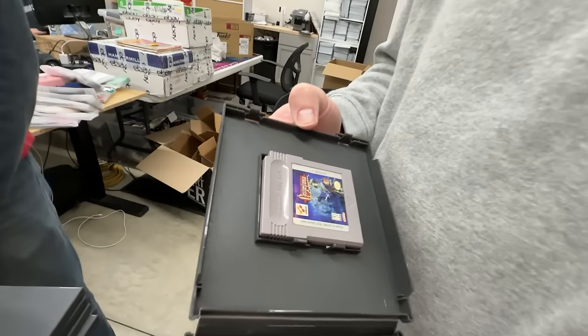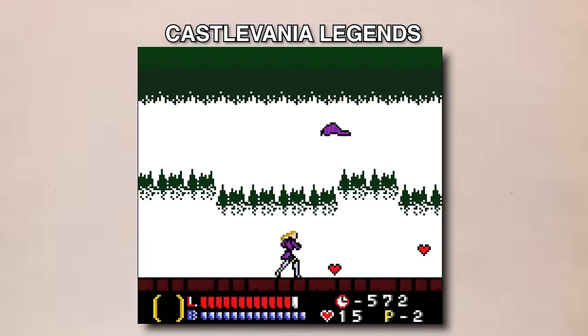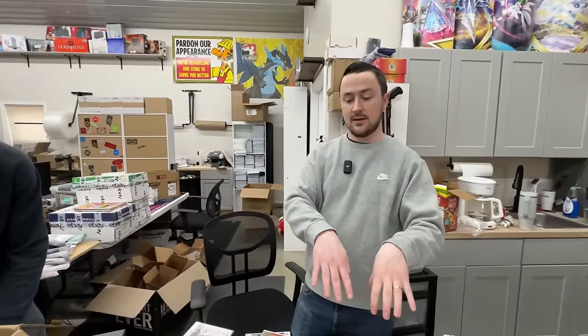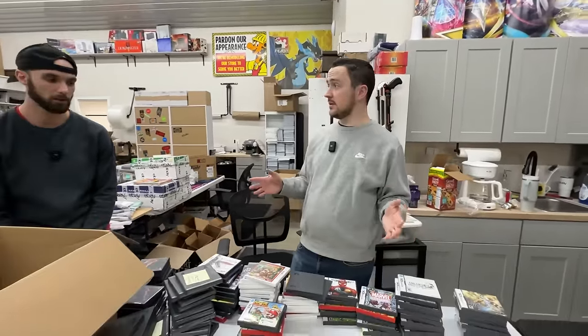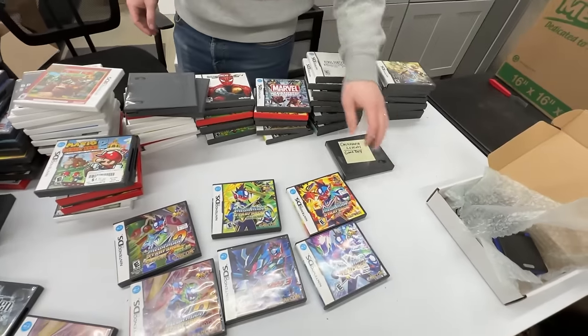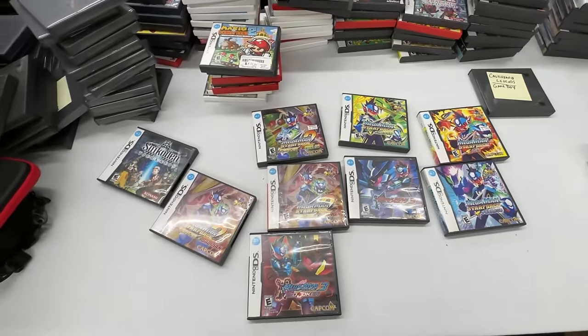Castlevania Legends. That is a heavy. Castlevania games on Game Boy and really any system, when you see them in the wild, put them to the side, make a purchase, especially if they're reasonable. Safe to say that I can make my guess based on the complete stuff? I think so. Okay, so, I mean, Legends is going to be up there, but I don't think Legends is going to be the one.